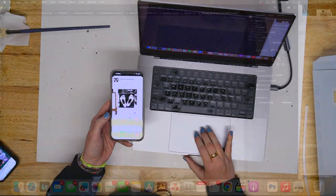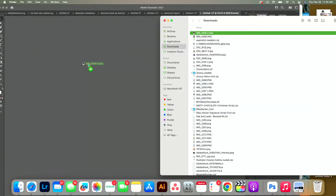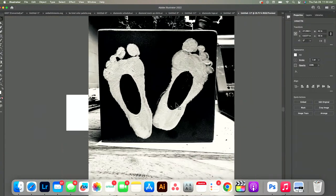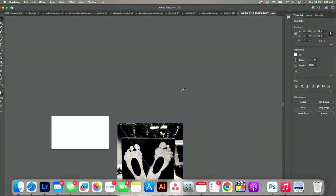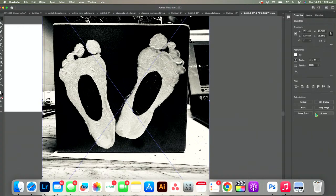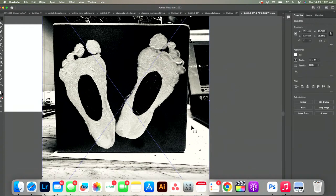with my computer and then put it over in Illustrator. You can do this in Inkscape as well if you have Inkscape. If you do not have Inkscape, it is a free app to download and use. It is not as user-friendly, in my opinion, as Illustrator, partly because I'm so used to Illustrator now. But you can definitely do this as well. So now what I'm going to do is just come up here to Image Trace. If you don't have Image Trace, you should have Image Trace.